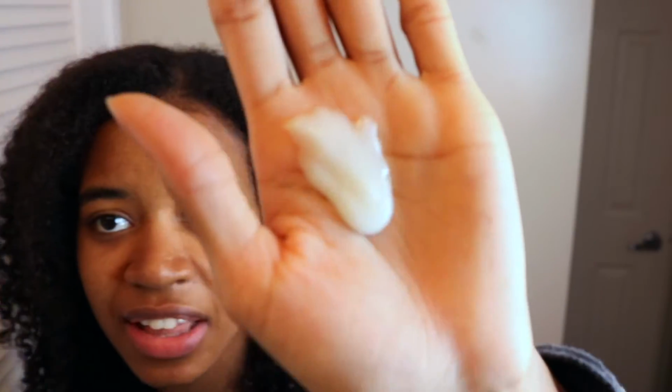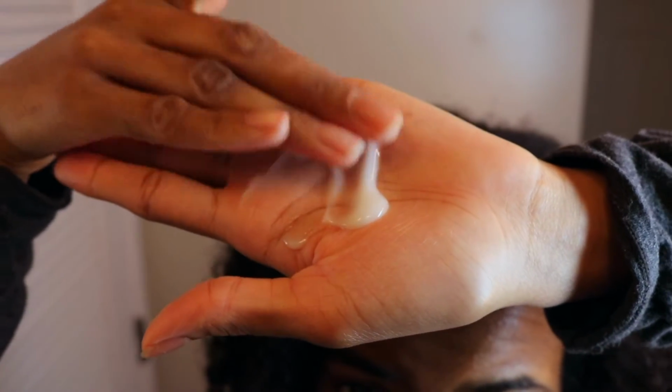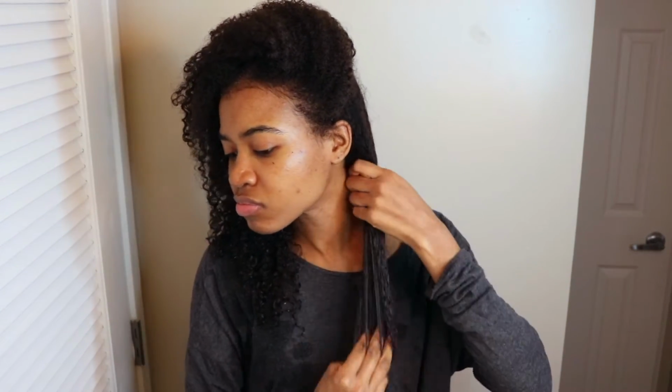Okay, smells exactly like coconut. There we go. All right, so it feels kind of oily. Let's just apply it. Wait, hold on. Put a little bit more and then I'll top it off with some oil. Add a little bit of water. Yeah, I doubt my curls are gonna be defined, but my hair is definitely gonna be super moisturized.